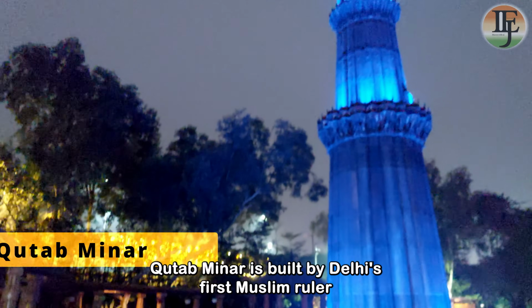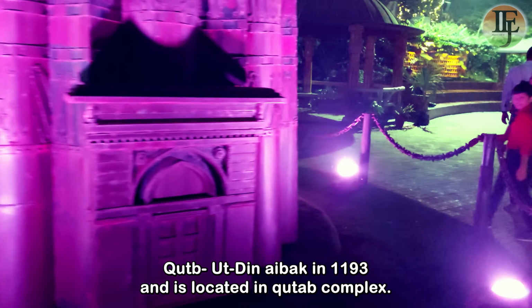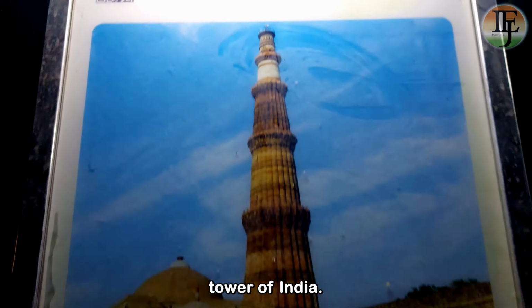Qutub Minar was built by Delhi's first Muslim ruler, Qutbuddin Aibak, in 1193 and is located in the Qutub Complex. Made with sandstone, the tower is 72.5 meters tall and is the highest stone tower of India.